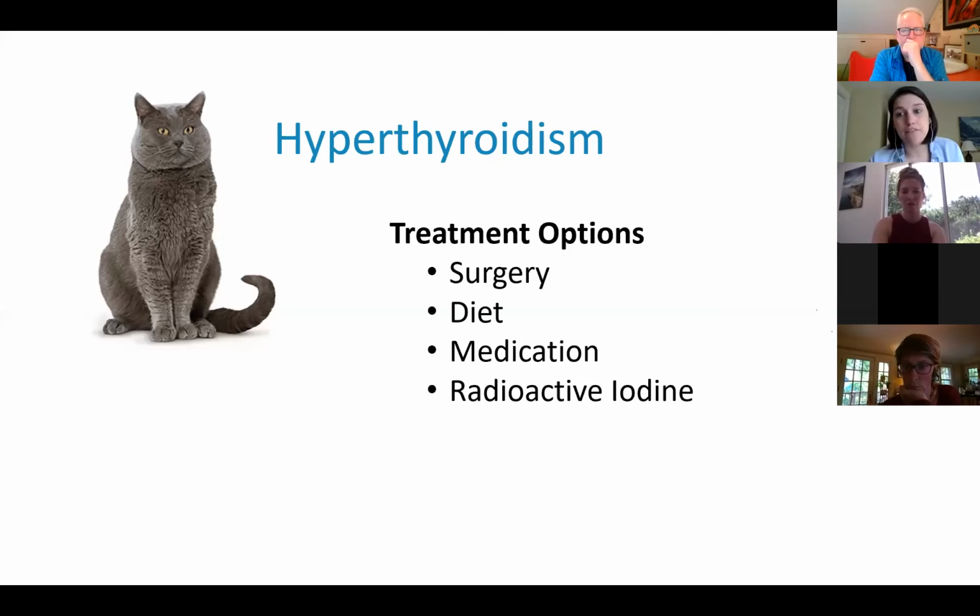And I've definitely had my own patients that had totally gorgeous looking kidneys on their first blood work. We started them off on 2.5 milligrams twice a day, like it says in Plumb's. And when they came back at 3 weeks, they basically on paper looked like a stage 4 kidney cat, and that cat died 3 months after we started meds.